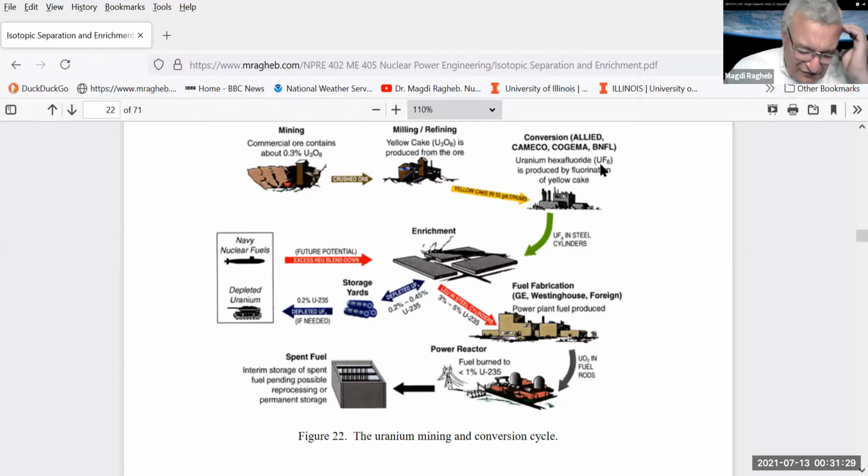You add fluorine. Why fluorine? Fluorine in nature has a single isotope. So if you want to separate the isotopes of uranium-235, 234, and 238, you want a chemical compound that doesn't have many isotopes itself. You notice that fluorine has a single isotope, fluorine-19 only. So in that case, you end up with molecules that contain different uranium isotopes, but the same fluorine isotope. You store that uranium hexafluoride in steel cylinders, and you take it to an enrichment plant, and then we'll look at different processes for enrichment as we proceed further.